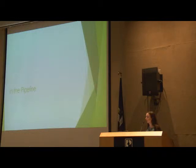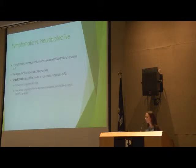There are many drugs in various stages of development, so I didn't have time to talk about all of them. But those I broke down into 2 categories. There are drugs that are used to treat the symptoms of Parkinson's disease. Symptomatic drugs are drugs that, when given, the symptoms return when the medication is taken away or wears off, versus a neuroprotective drug, which is a medication or treatment that actually slows down the loss of nerve cells in the brain. So I wanted to talk about symptomatic drugs first. These drugs treat, again, either the motor or the non-motor symptoms of Parkinson's disease, depending on the drug.